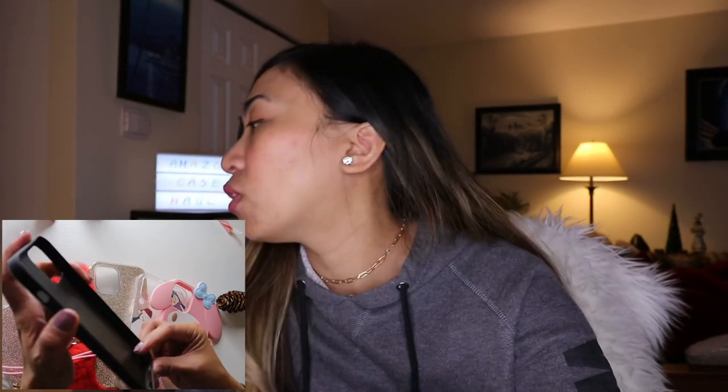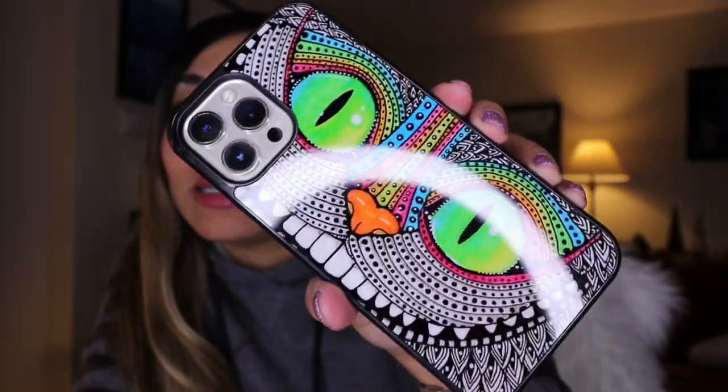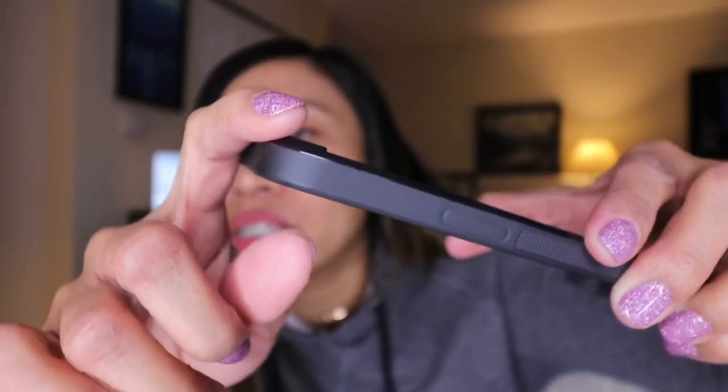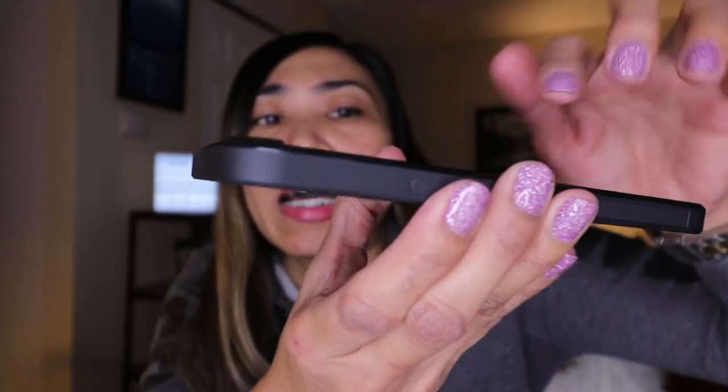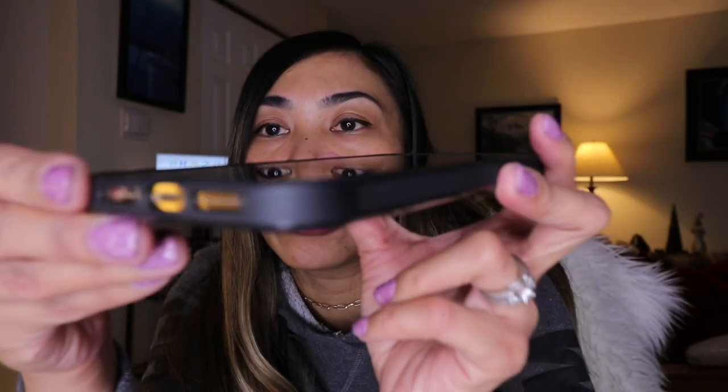Let me try it on our phone. Okay, it fits. Wow, that's crazy. There is a little bit of a bump here, if you could see that. It's a little bit high, but I don't think it is enough to protect our camera here. Bottom cover right here, and then the front, not enough lip. I don't think this is a good everyday case. It doesn't feel sturdy. I feel weird holding it, the built is kind of weird feeling. Let's try it on the MagSafe here.